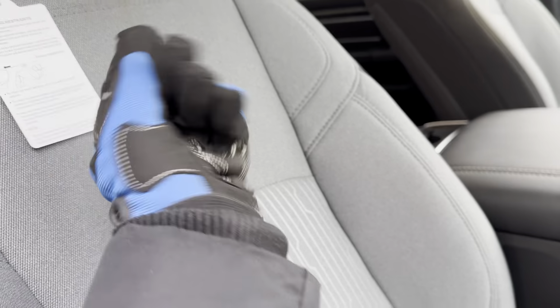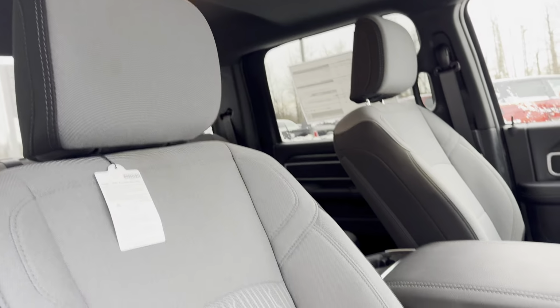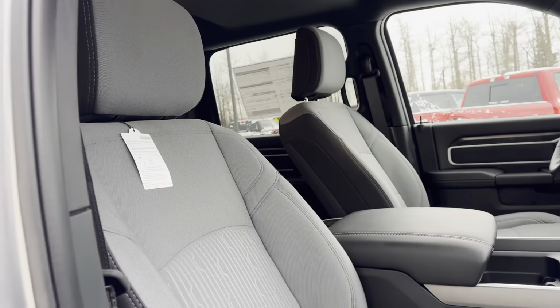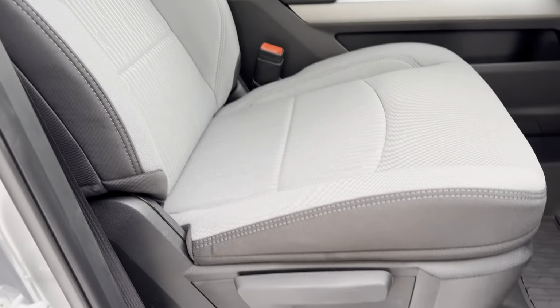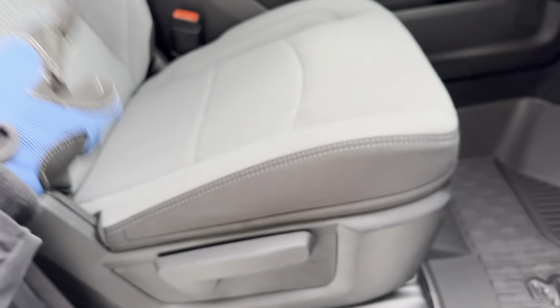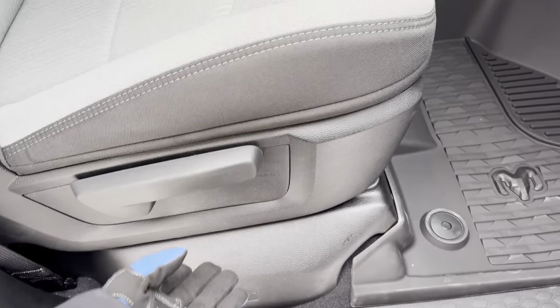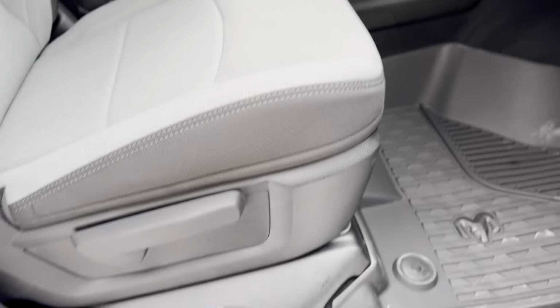It does have a little thing on there to tell you how to use the headrests. So these you do want to adjust to be right snug next to your head. That just helps prevent whiplash from happening in the case of an accident. All right, they are heated in the front row, and on this side it is manual. On the driver's side we have a powered seat.